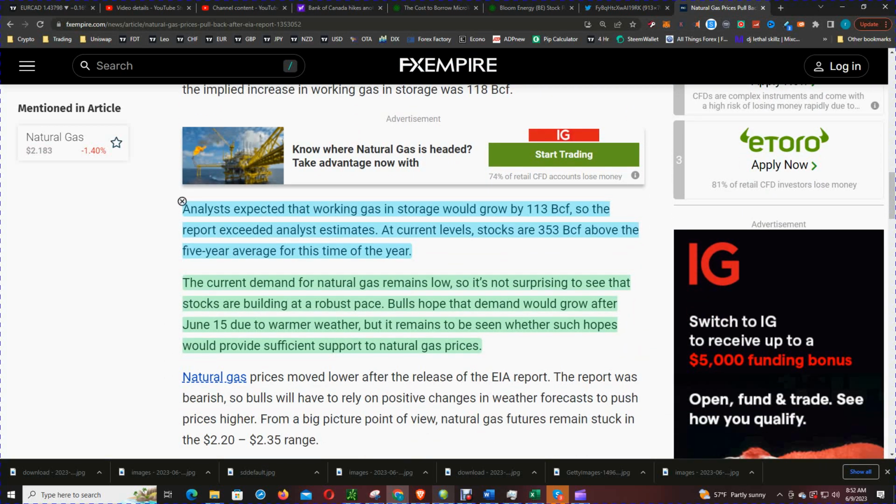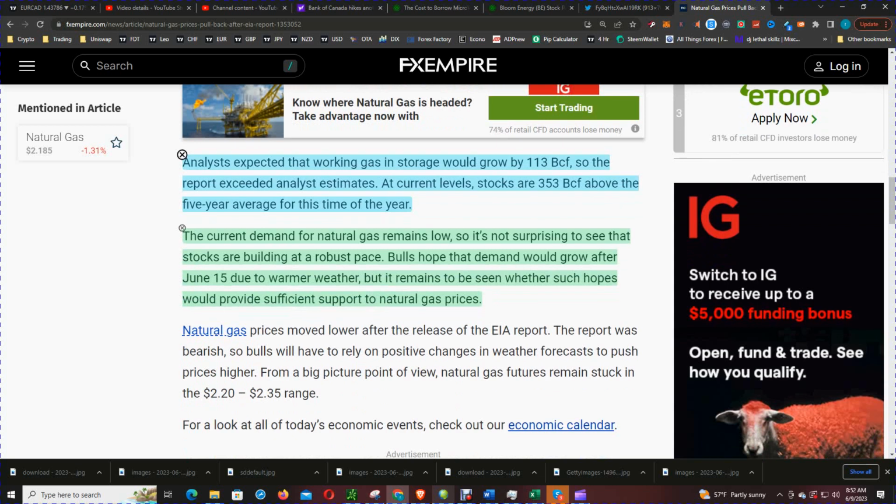So analysts expected that gas in storage would grow by 113 billion cubic feet. So the report exceeded analyst estimates. At the current levels, we are at 353 billion cubic feet above the 5-year average for this time of the year. The current demand for natural gas remains low, so it's not surprising to see that stocks are building at a robust pace. Bulls hope that demand would grow after June 15th due to warmer weather, but it remains to be seen whether such hopes would provide sufficient support to natural gas prices.